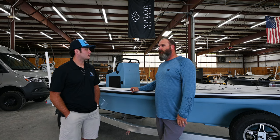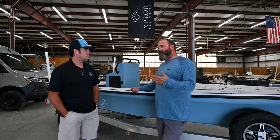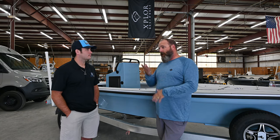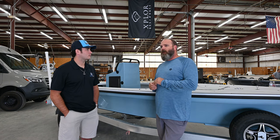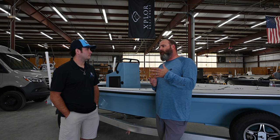But really, what started this business was having this Swiss Army knife of a platform. It has a little bit higher sides, it can run in rough water, it still floats shallow, it's light, it's easy to clean, it's easy for one or two guys to use. You can duck hunt out of it, you can fish, you can take your wife out for dinner. It checks a lot of boxes.